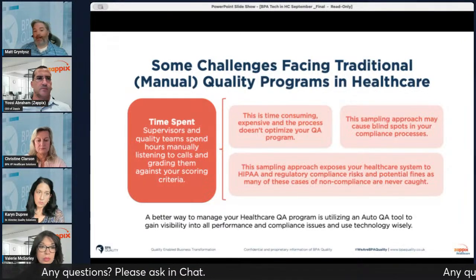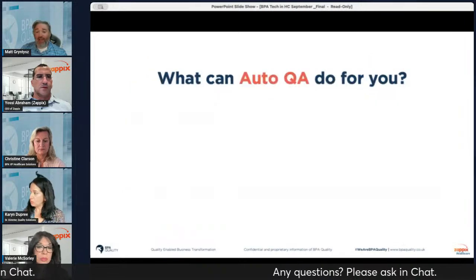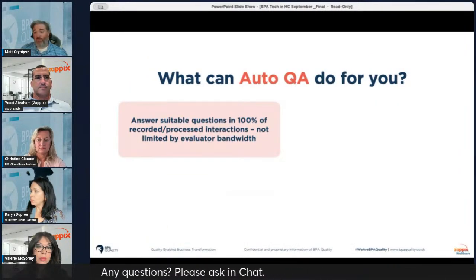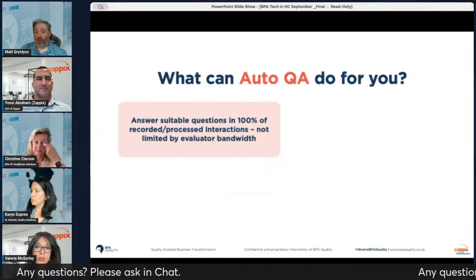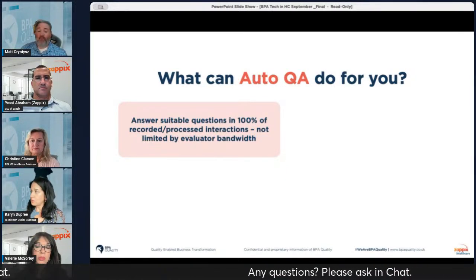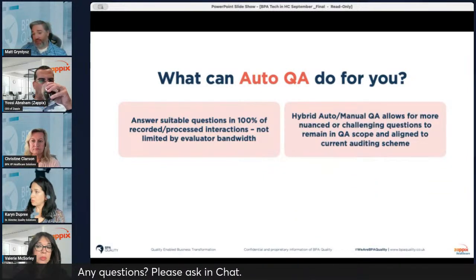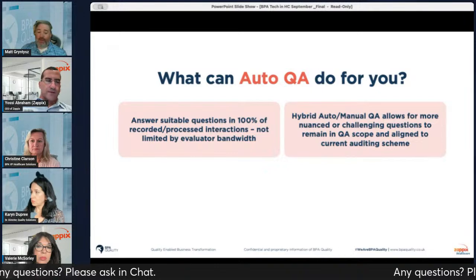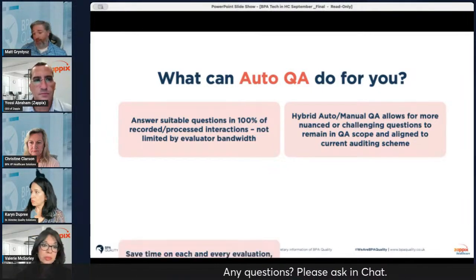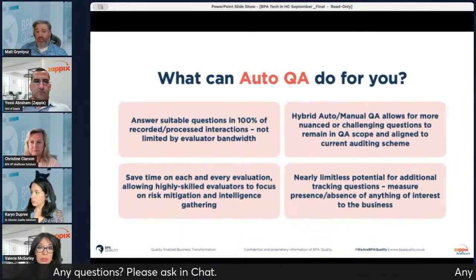And so that's why we'll talk a bit about some of those benefits of auto QA. On the next slide, we'll talk about why auto QA to the rescue, really, right? So this is where we have an opportunity to expand our program, expand our reach. The biggest benefit is that 1% figure goes right out the window because now 100% of interactions are in scope for QA. It takes no more time to process 1 million interactions as it does one interaction once we have the tool set up to be doing what it's supposed to be doing.